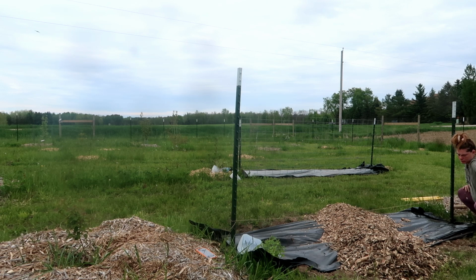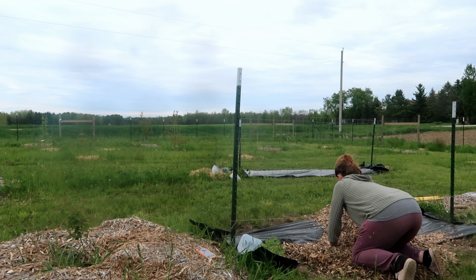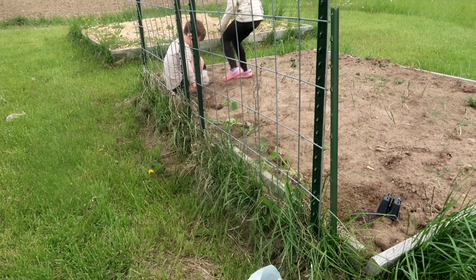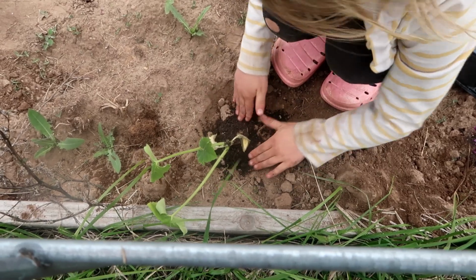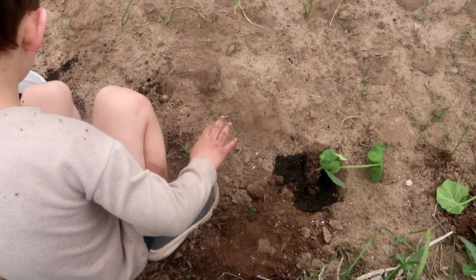We got all of our tomato varieties in with the help of 2 of my kids. They also went ahead and planted their pumpkins up on the trellis and got those composted in as well. The kids love the help. They love to be involved, especially when it comes to something that they're excited about, like jack-o'-lantern pumpkins.